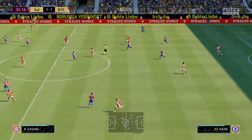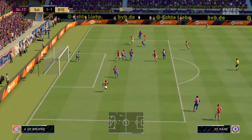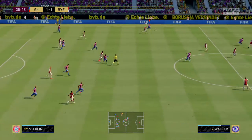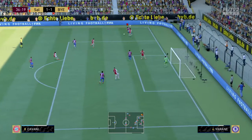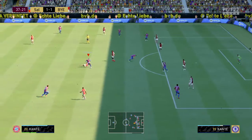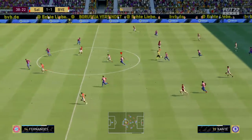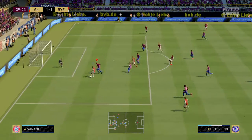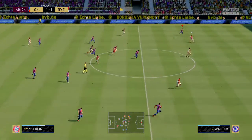Read it well. Useful looking ball. He's trying to create something. Plenty of options. Sterling. Here's De Bruyne. Nkunku. Well read to win possession back. Sterling. Jamie Vardy now. An incisive pass. Oh, commanding goalkeeping. Sterling.